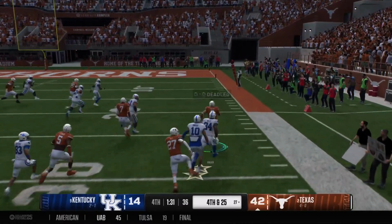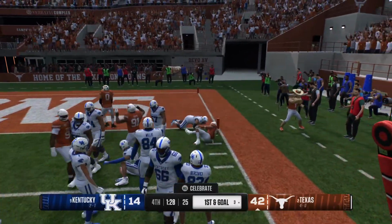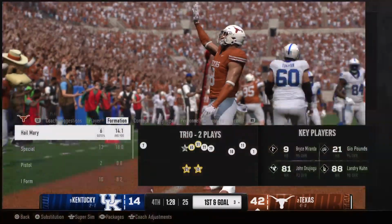Going the other way, can they catch him? Past the 20, at the 10 now. So a great return following the pick. They're finally able to get him down.